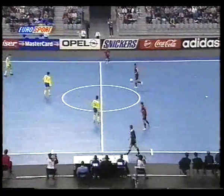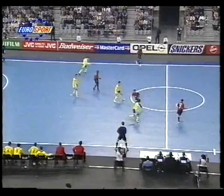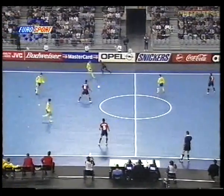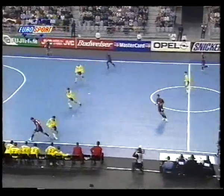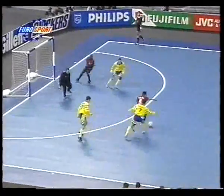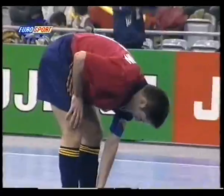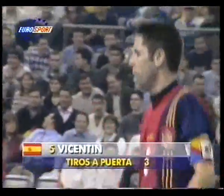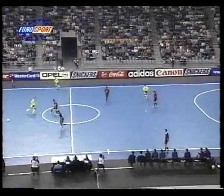Well, we've just had 6 minutes of actual playing time. Remember, the clock stops so quickly every time the ball is out of play. Drags that well round, gets a shot in. I think he'd angled himself a little too much to the side, and this is a very impressive performance. First of all, by that individual there, Vicente, and by the Spanish team as a whole.